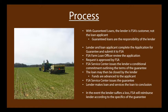The lender and the loan applicant will start by completing an application for guarantee and submitting that to FSA. Again, I would recommend connecting with FSA before you actually submit an application, just to make sure that you fully understand what you're doing, that you will probably be eligible, and you've been able to bounce it off someone who knows more about these programs. After that application has been submitted, an FSA Farm Loan Officer will review it, and if the request is approved by FSA, hopefully it is, then an FSA Service Center will issue the lender a conditional commitment, and that will outline the terms of the guarantee that FSA is offering the lender.